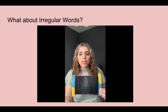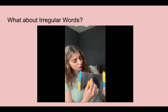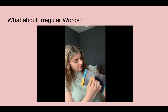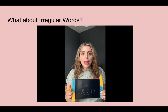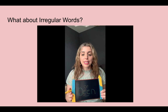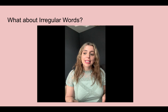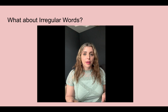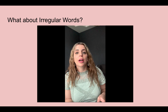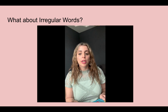So what you can do when you're teaching is you can have students underline the irregular part and draw a heart over the irregular part to signify that is the part they need to learn by heart. It's really helpful when you're teaching irregular words like this to group words by the part they have in common that is irregular, such as grouping other, mother, brother, another. And another example of a group of words that share an irregular common part would be could, would, should.